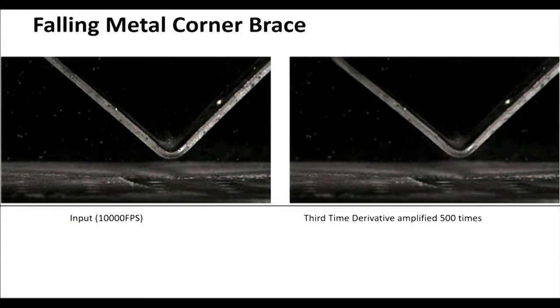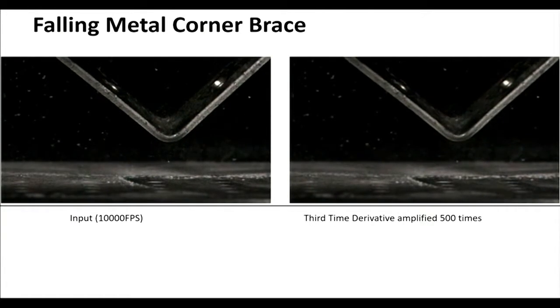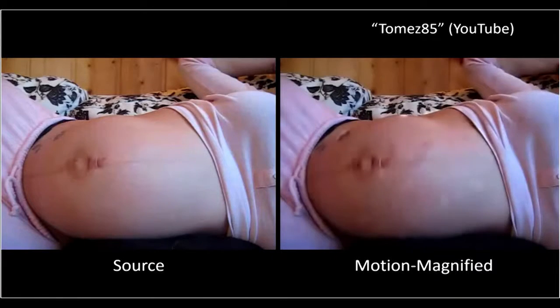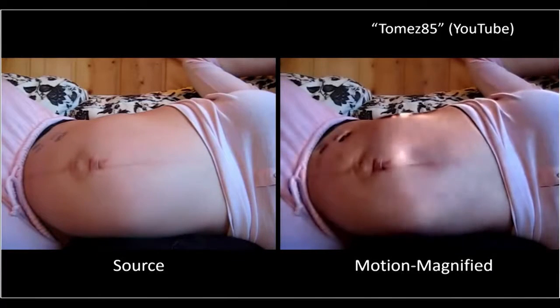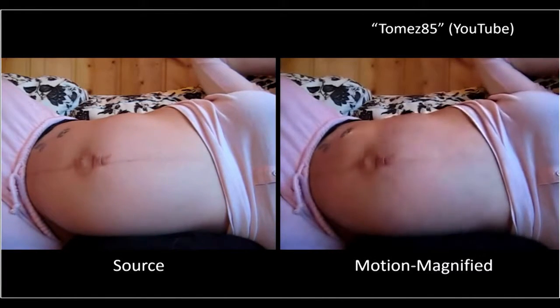So when we published this paper, we also released the code for it. And a couple people posted videos of themselves using this code on YouTube. So here's one example by a YouTube user called Tomez85. We don't know who he is, but he used our code to amplify belly movements during pregnancy.